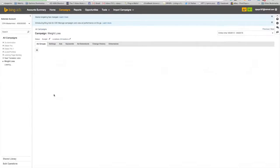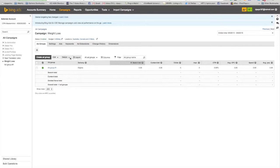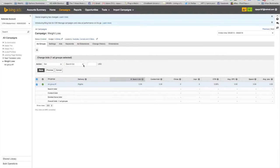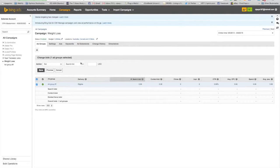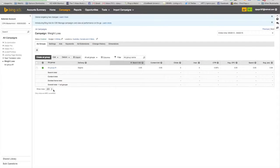I'm going to go right to my ad. I'm going to go to details. I'm going to go to edit, change current bids. First, I'm going to choose this, change current bids, and we're going to set search bid to 0.05. Okay, save. And we're going to do the same. Select it. Set content bid to 0.05.